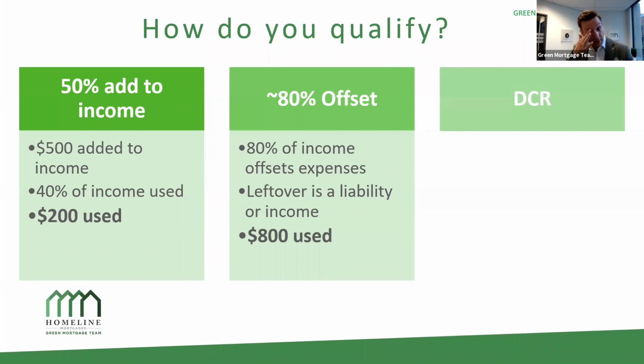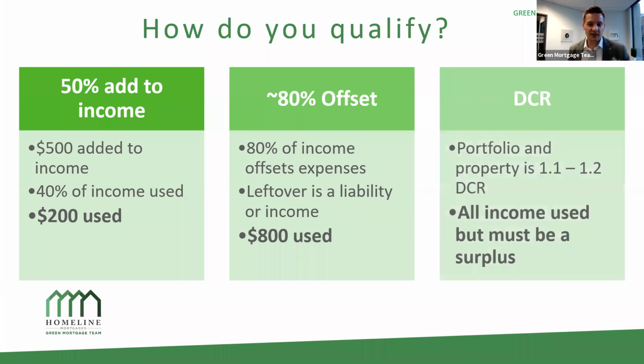Next up, which is a bit more complicated, is what's called the DCR. It stands for debt coverage ratio. What this is, is that the lenders want to see that inside of your portfolio, so all of your rental properties that you own, your income is 1.1 to 1.2 times all of the expenses. And they also want to make sure that not just the portfolio, but the property that they're financing also meets this requirement. And ideally, they want to make sure that all the income is used. They're using all of the income, but you have to have a surplus in the portfolio.